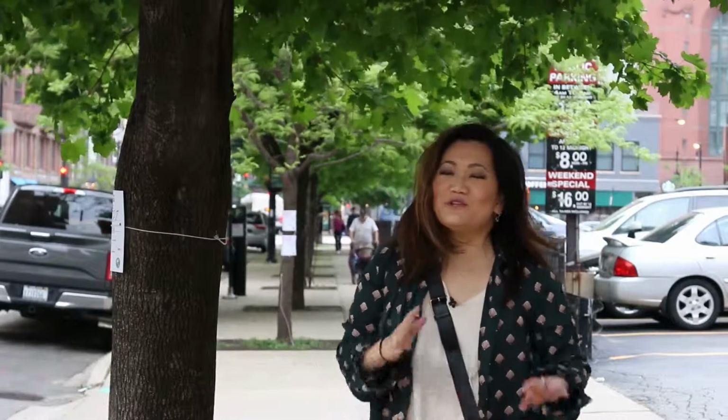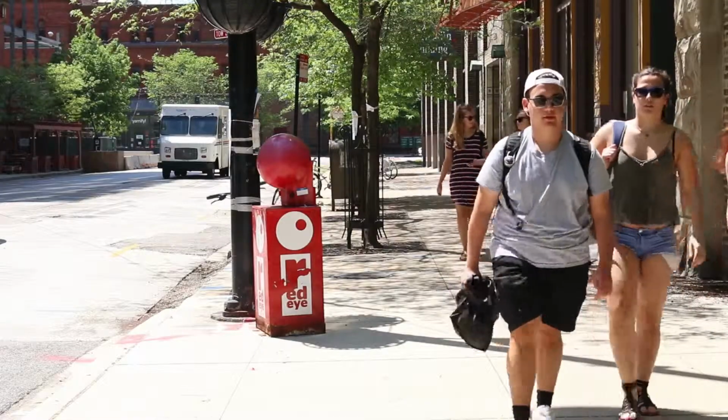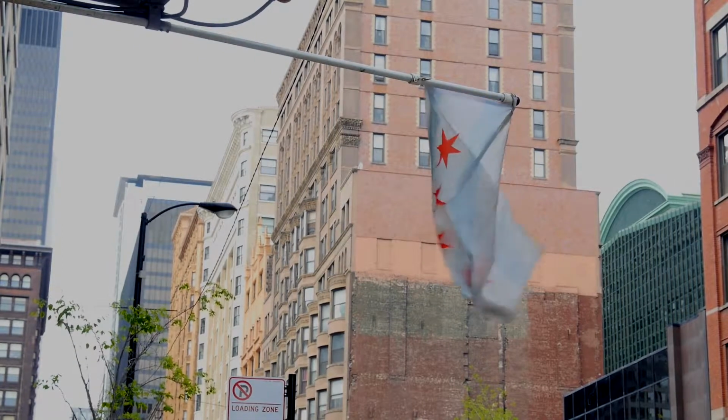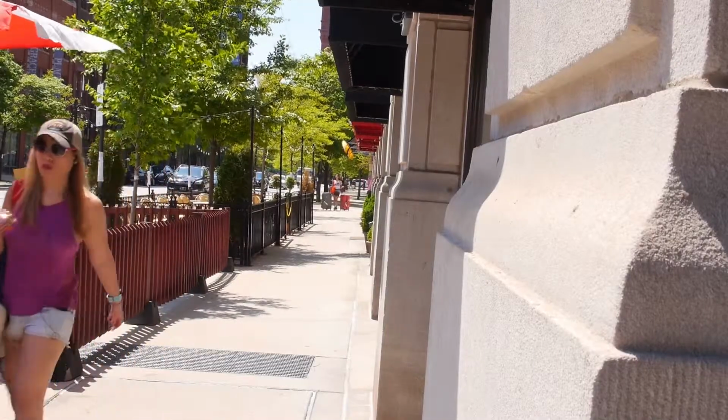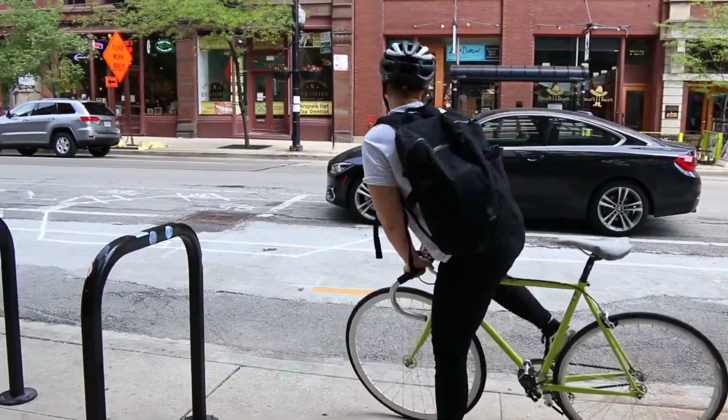Okay, so Printers Row isn't that large. Geographically, it's pretty small. But what's unique about it is that it's this little enclave, this oasis inside of the bustling city. So it's this reprieve from all of the city life. You have this quiet, tree-lined residential micro-community within a larger neighborhood of the South Loop.